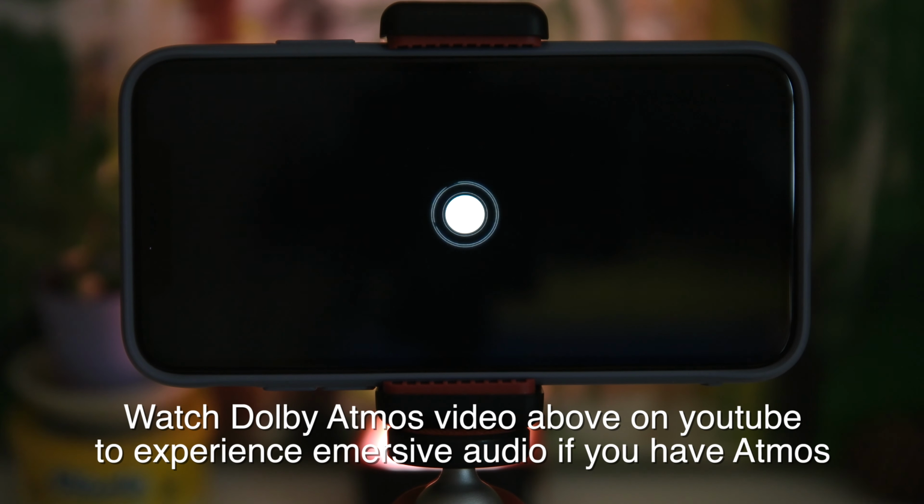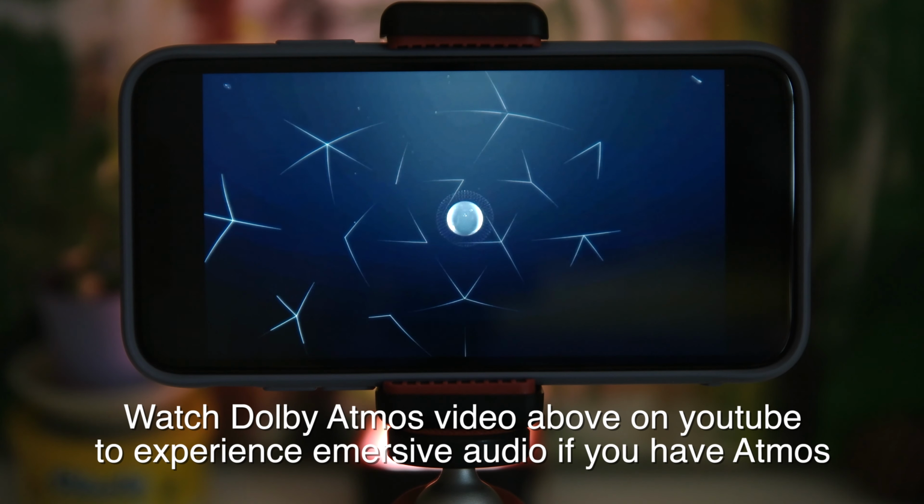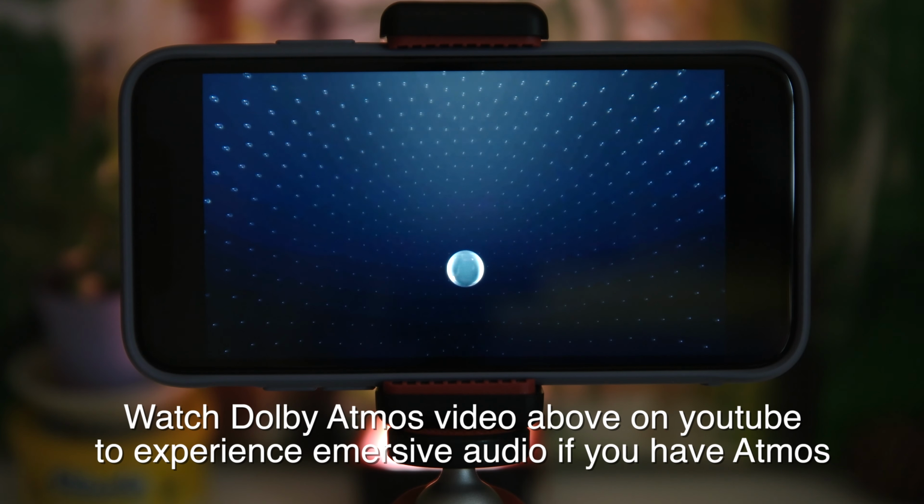This is Dolby Cinema. This is Dolby Atmos. The number of speakers around you no longer matters.